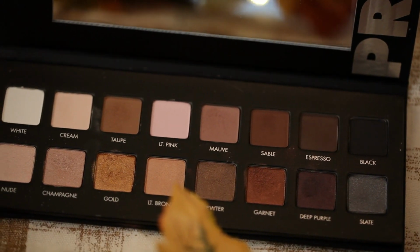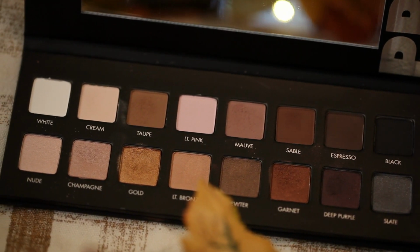But again, another basic shade palette I just acquired that I love so much is the Lorac Pro 1 palette. I've been wanting this forever, and I got it because my birthday came up and I was gifted Ulta gift cards, so I was like, finally I can buy this. Again, your basic neutral palette. But this one is a little bit more darker colors, which I think is great transitioning into autumn and winter because I kind of like a darker color, but I love this palette already.